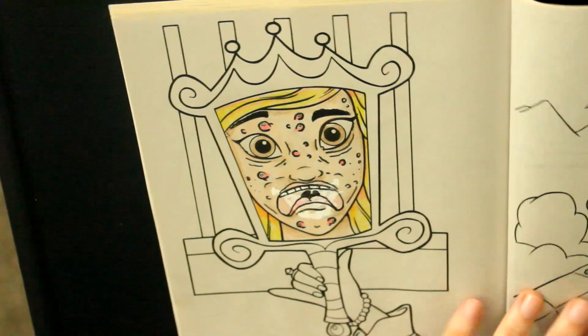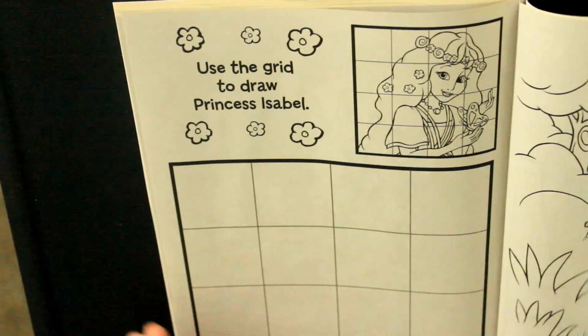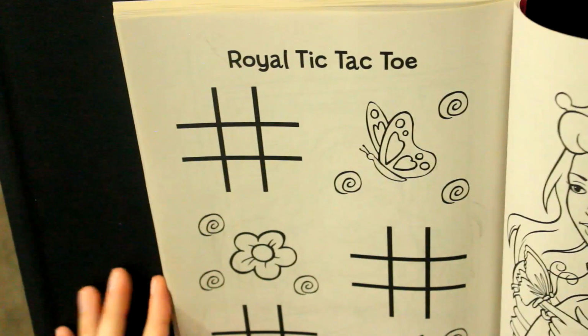Don't worry, princess, it'll go away in time. It's what's on the inside that counts, not what's on the outside. I hope your prince understands that.